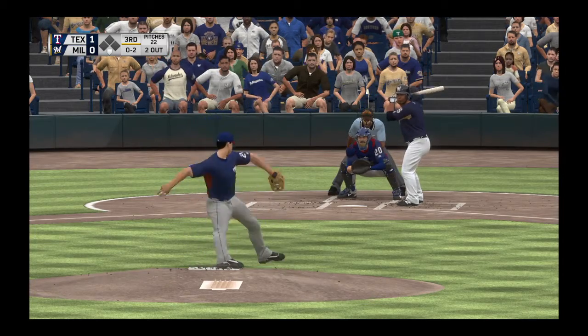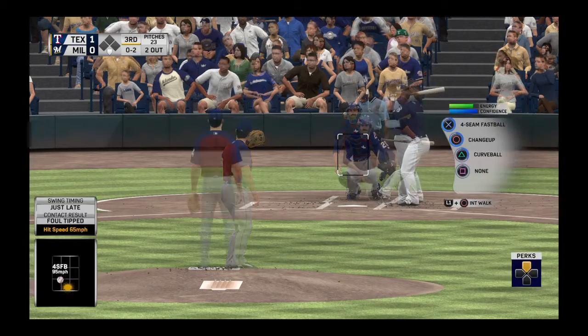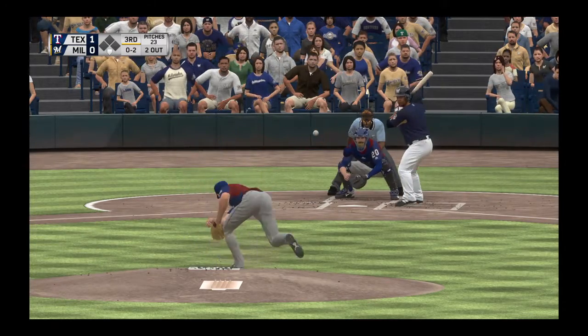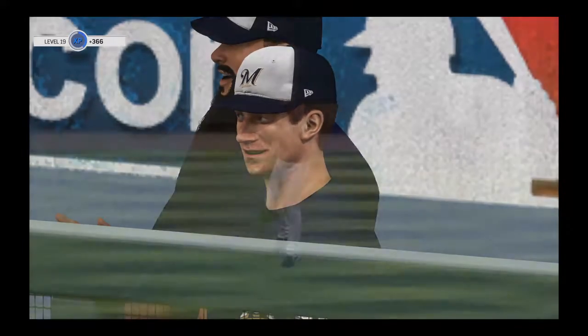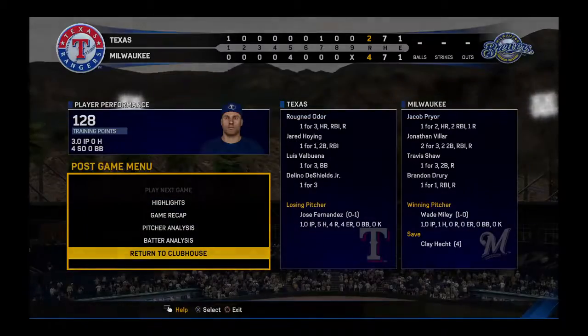Here's another 0-2. Again, he sends it out of play. Swing and a miss, and that ends the inning. Make it 9. Chad Bettis. It's always nice to give your fans at home something to cheer about, and they definitely did that right here.